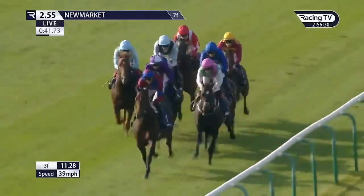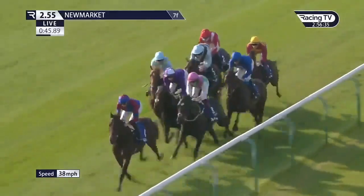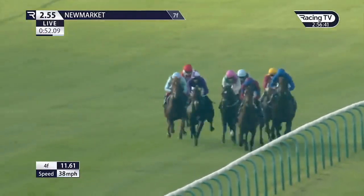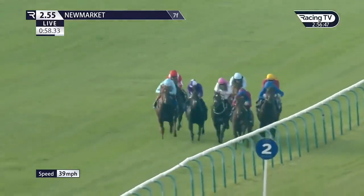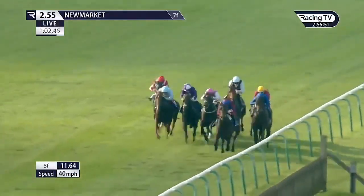They're now down to roughly the halfway stage already. Dubawi Legend and James Doyle strike through to over a length advantage. The pink cap of Straight Answer, the violet colours of Go Bears Go in second and third. On the right, Native Trail just pushed along a little bit at the moment. Dabab's on the extreme left, and Berkshire Shadow is following him out wide. Glanthorne behind these, and then Bayside Boy.